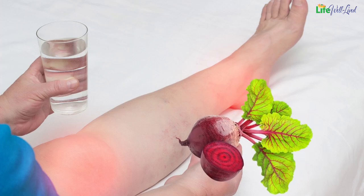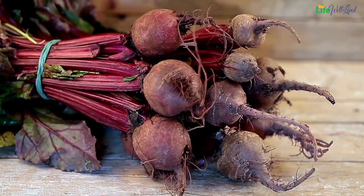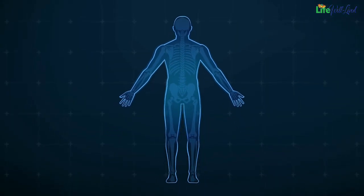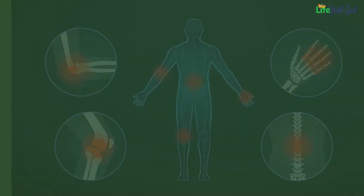Beetroot, anti-inflammatory champion. First, we'll need a beetroot. Beetroot is not only delicious but also has excellent anti-inflammatory properties. This can help reduce inflammation in the body, enhance immunity, and make your body more resilient against diseases.